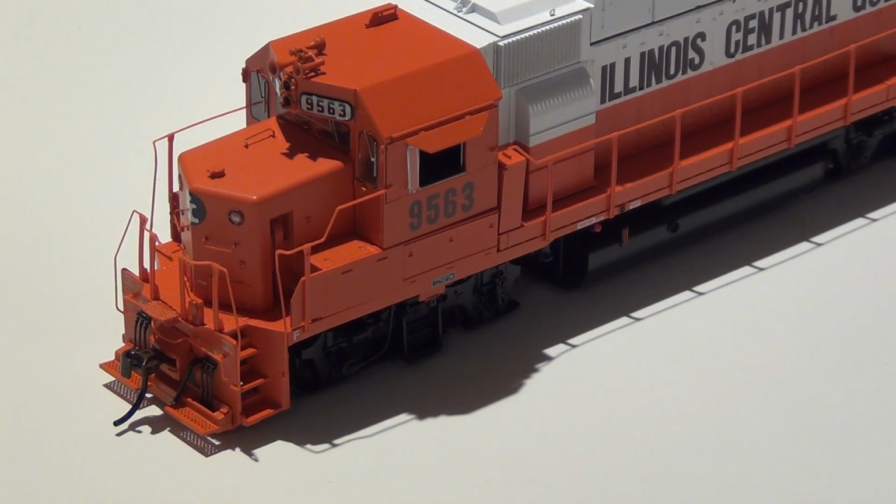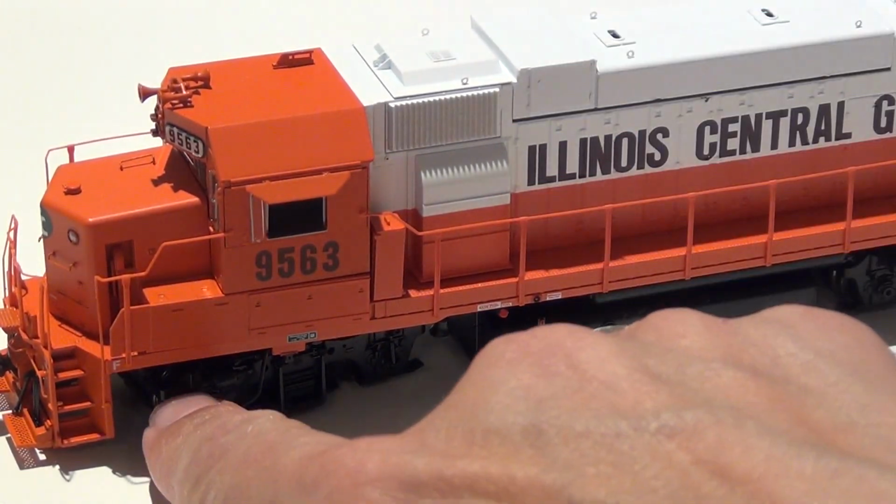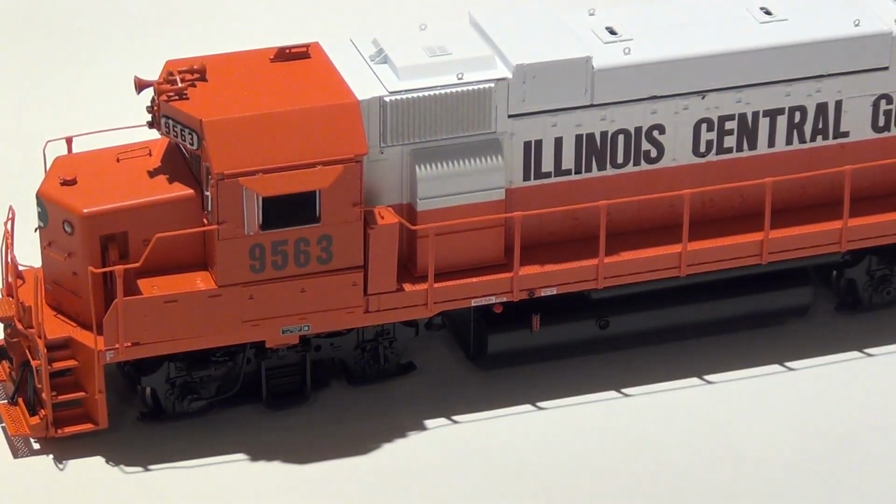So this does come equipped with EMD Spartan cab. A lot of the GP9s, GP18s had the curved roof on the cab. So we have sunshade, wind deflector. This one comes equipped with the Sinclair antenna on top. Sort of turn it sideways here a little bit. The speed recorder is on the left front truck.